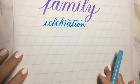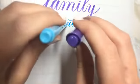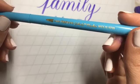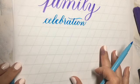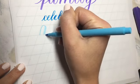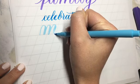Okay, so the Marvy one, this is what it looks like. It's pretty thin, like if you look at the size of it this way versus some of the other ones. This one's pretty small. It doesn't really look like a brush pen, it looks like a kid's pen or something. But this is what it looks like. It's the Marvy Color In. And here is what it looks like in use. And this one comes in pastel colors, which is what I'm using now, and regular colors.